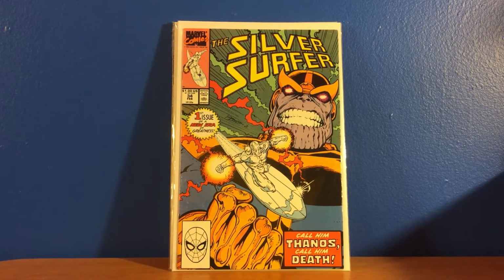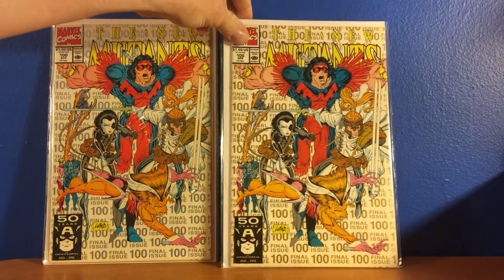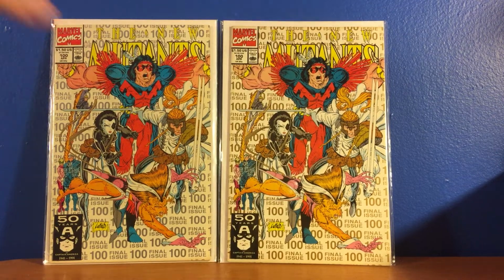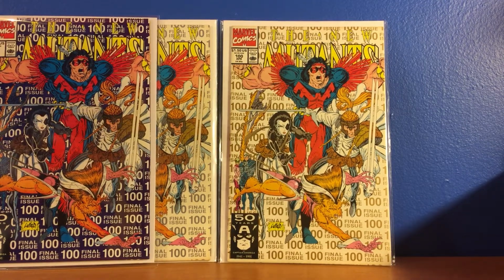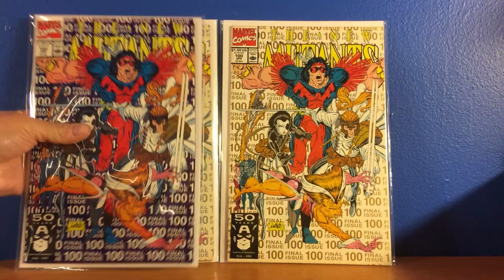This next book, I bought both of them because I just wanted to make sure. I bought this one, and I bought this one. One of these is the second and the other is the third printing of this. So I got all 3 printings now. Woohoo! Whatever.